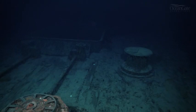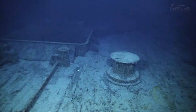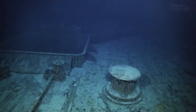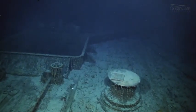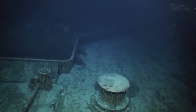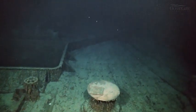A second bronze capstan comes into view, and on top of that is a memorial plaque that was left on a previous expedition in the past. Over on the left-hand side, we can see the entrance into hold number one. This whole deck area is known as the forecastle deck.